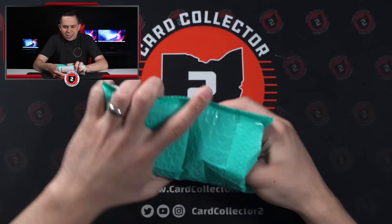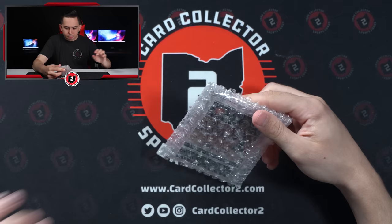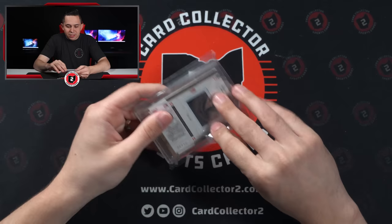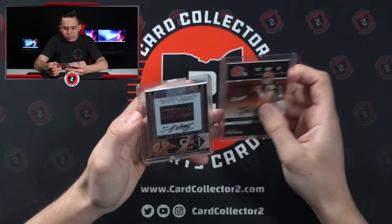All right, next package here. Looks like another eBay purchase, I'm going to say. Let's see what this is. Oh, yeah. So somebody had a bunch of Brady Quinn. This is, again, more like childhood collecting stuff. Somebody had a bunch of Brady Quinn stuff on eBay. I thought I bought another one, so I'll double check. But I got a Contenders Auto 2007.